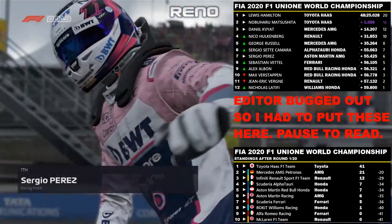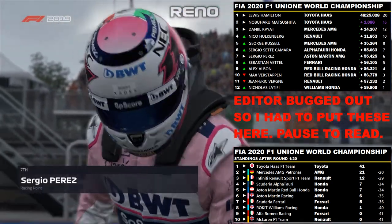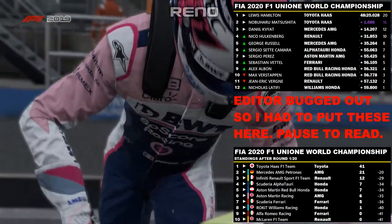And, you know, looking at Sergio Perez, P7, not quite sure if he got ahead of Sette Camara though in the end, but a good race still from the Mexican.